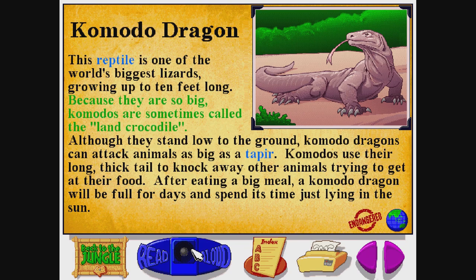Although they stand low to the ground, Komodo dragons can attack animals as big as a tapir. Komodos use their long, thick tail to knock away other animals trying to get at their food. After eating a big meal, a Komodo dragon will be full for days and spend its time just lying in the sun.